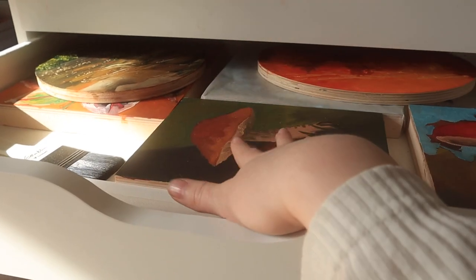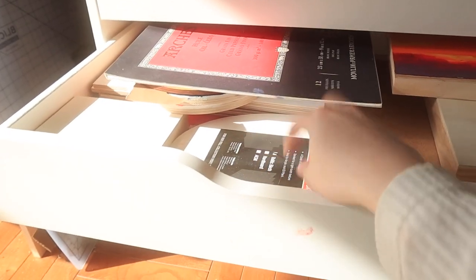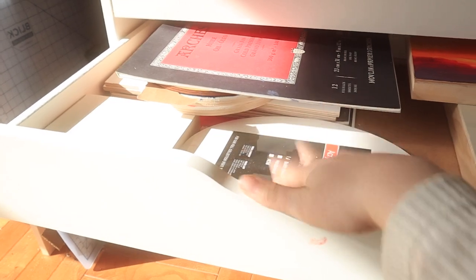I also changed some things around in the drawer unit as well. So over here, we've got my paintings that are kind of in progress. The top two drawers are still the same. So this is still my palette, and these are still my paints. But in here, we've got panels that I have not done anything with yet. We have some oil painting paper, etc.